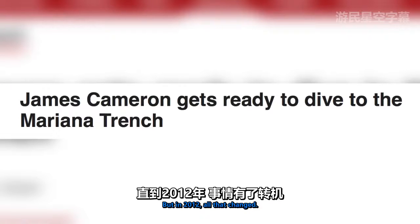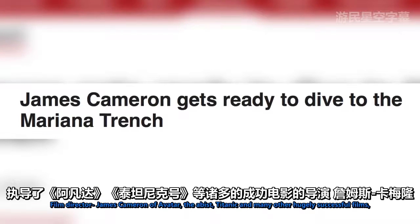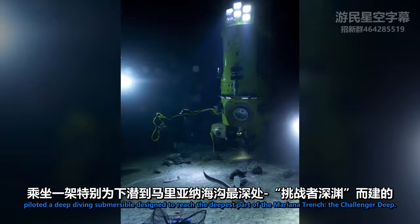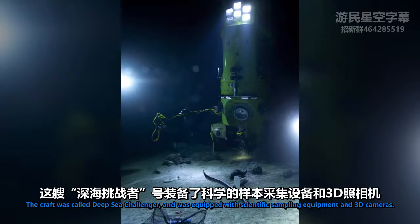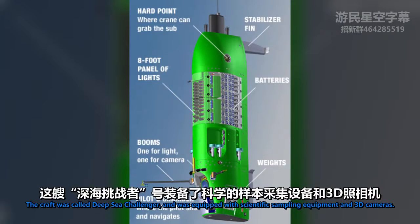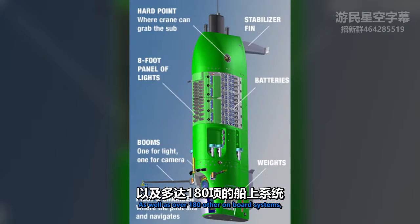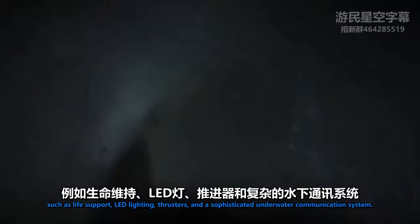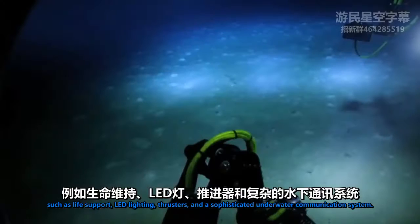But in 2012, all that changed. Film director James Cameron of Avatar, The Abyss, Titanic, and many other hugely successful films piloted a deep diving submersible designed to reach the deepest part of the Mariana Trench, the Challenger Deep. The craft was called Deep Sea Challenger and was equipped with scientific sampling equipment and 3D cameras, as well as over 180 other onboard systems such as life support, LED lighting, thrusters, and a sophisticated underwater communication system.